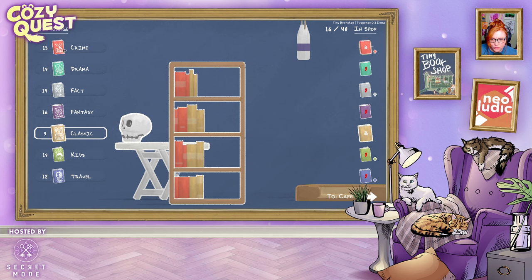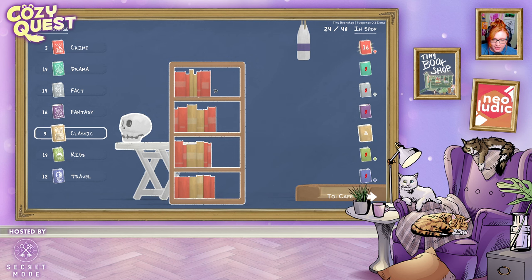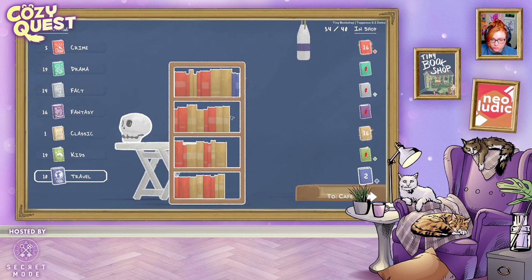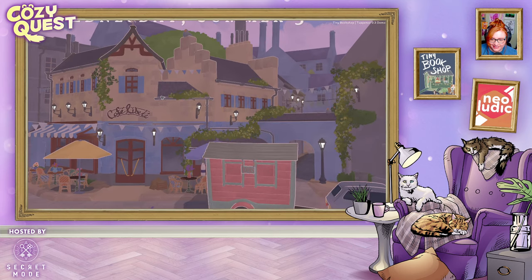Actually, I'm going to be really annoying and place them like this. And that's going to get on a lot of people's nerves, but they did say there'd be an improvement on classic and crime sales here, didn't they? So, then let's go for travel. Oops. Put a classic. Travel. Watch somebody want a kid's book now that I've done this. There's a lot of genres I haven't done today. Let's see how this goes.